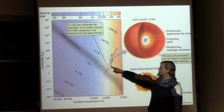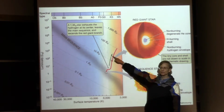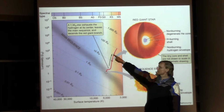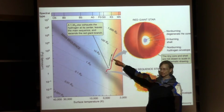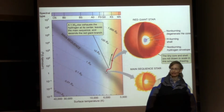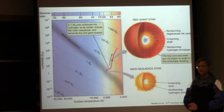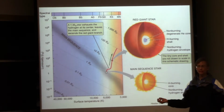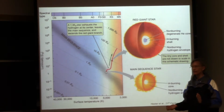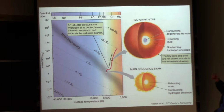right? So this is saying what? What's the surface temperature doing here to a good approximation as it's climbing up here? It's decreasing. Is it decreasing by much? No. What about the luminosity? Yeah. So what has to be true about the radius? If the temperature is not changing much, but the luminosity is going up, what has to be true about the radius? It's going bigger, right? It's got to get bigger. It's got to have more and more surface area in order to carry off all that extra luminosity if the temperature is not changing much, if the amount of energy coming out of each square meter isn't changing very much.